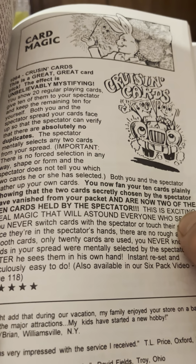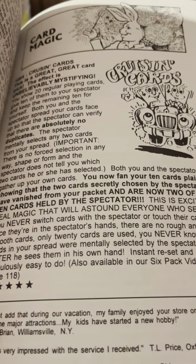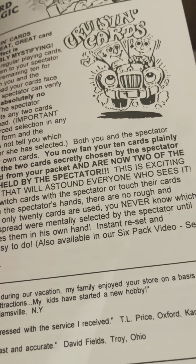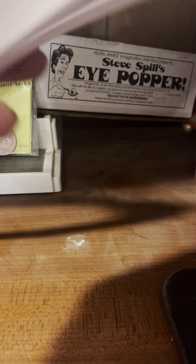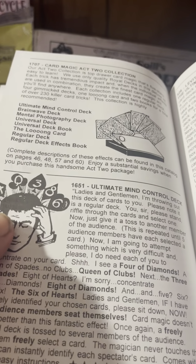Cruising cards. I bought this many years ago, and I haven't. I don't think I've used it yet. If you knew how much stuff I really have, it'd drive you nuts. But yeah, I bought it years ago, and it's still right here. Still there, but hopefully, because I want to do so many videos of my magic collection, inspire other magicians.